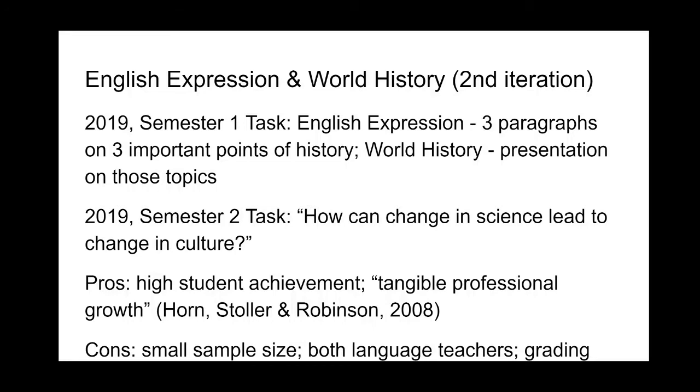However, there were still concerns. The sample size was still small, and one of the teachers, Ed, was trained in both disciplines. To try and mitigate the problem of a teacher having to assess the discipline as not their own, we decided in future to include a section on the rubric for the teacher of the other discipline to contribute to grading. For example, the history teacher to give a score based on the history content of the essay that would form a part of the English expression rubric. I'll expand on this a little later in the presentation.